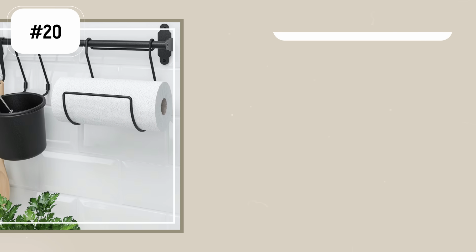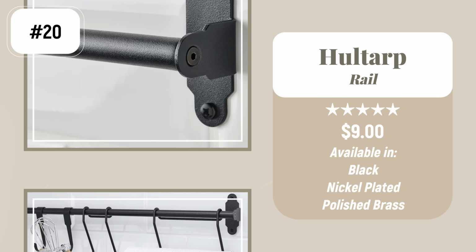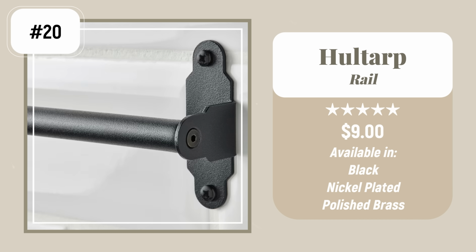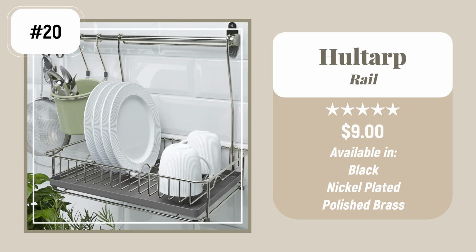And the hole tarp railing is something you also don't want to leave Ikea without, because this is great for displaying artwork, for holding your utensils, to putting your pots and pans on here in your kitchen. You can also use this in other parts of your home. You can use it in your bathroom for all of your toiletries and things like that. The opportunities of this railing are truly endless, and it does come in many different colors. I'm biased towards the gold, but of course you could do the silver or the black.